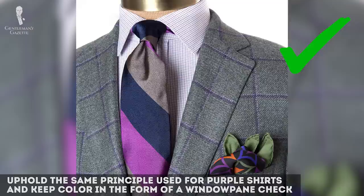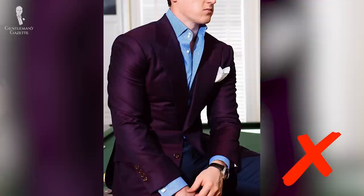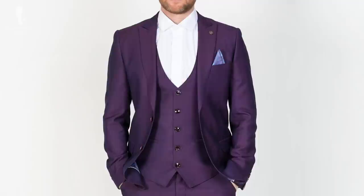So, unless you're directly trying to be the center of attention, we would recommend that you incorporate purple into your jackets only in an overcheck or a similarly subtle pattern, rather than going for a jacket that is entirely purple in makeup. The absolute riskiest avenue, then, would be wearing a full purple suit.